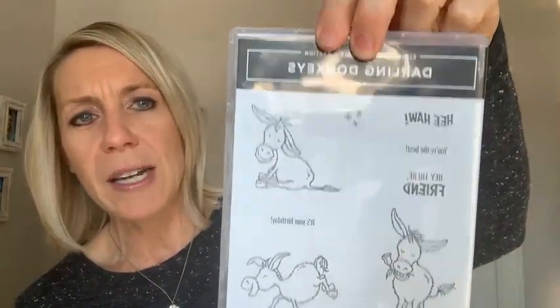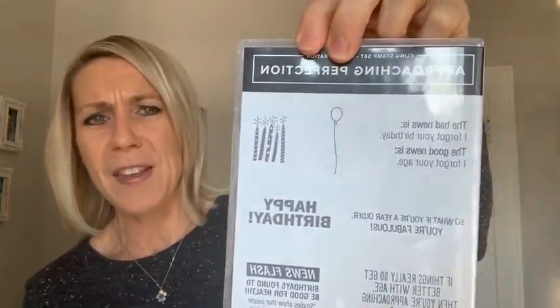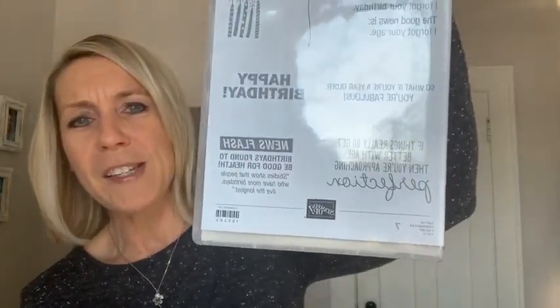We've got the Darling Donkey stamp set. That's super cute. People have had so much fun playing with that stamp set. This is a really pretty one. I've seen some beautiful cards with the Corner Bouquet stamp set. We have the Approaching Perfection stamp set. This one has a bunch of awesome sentiments.